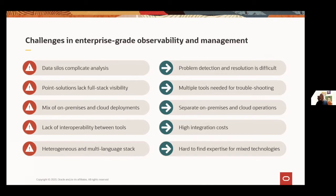And point solutions, where I have something that's just looking at logs, or just looking at infrastructure, or looking at application performance, lack that full stack visibility needed to do proper troubleshooting. Because again, you start analyzing one tool, find it's not giving you an answer, you jump into another one, then you jump back to the original one because it's giving you an indication of where it might be, and it just gets messy.